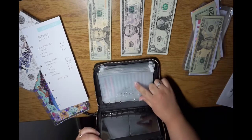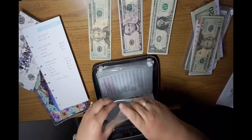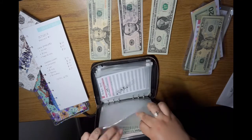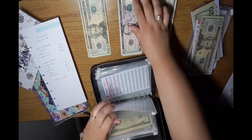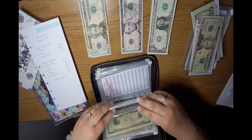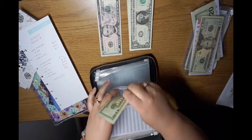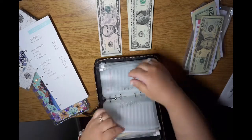So this week, Dollar Tree will be getting $10. Tattoo will be getting $20. Car will be getting $10. Christmas will be getting $40. Birthdays will be getting $20.